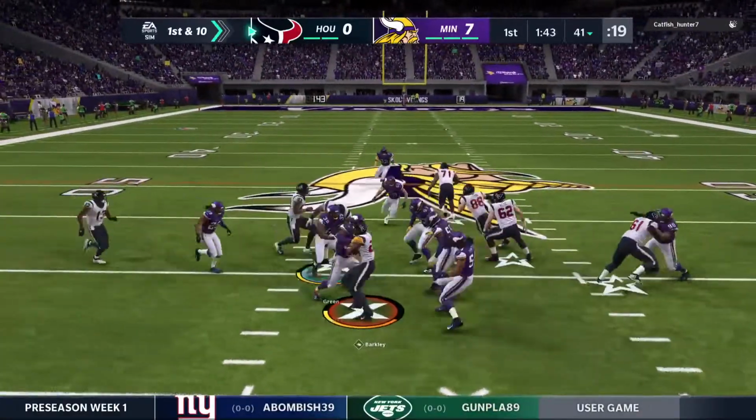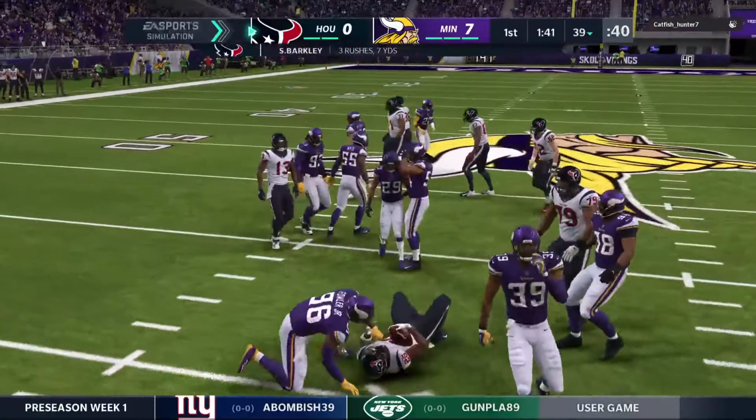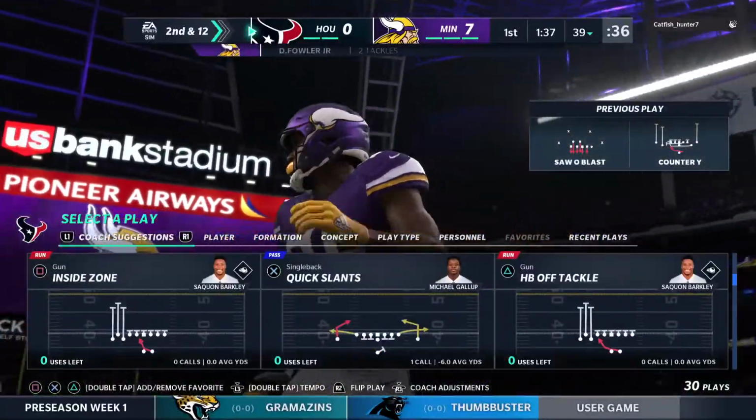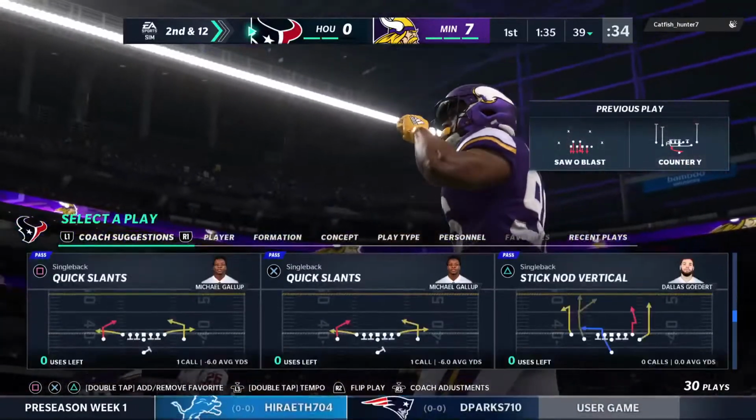It's Barkley on the counter. And the play goes nowhere, losing yardage back near the 40 at the 39. 2 yards the loss, 2nd and 12.